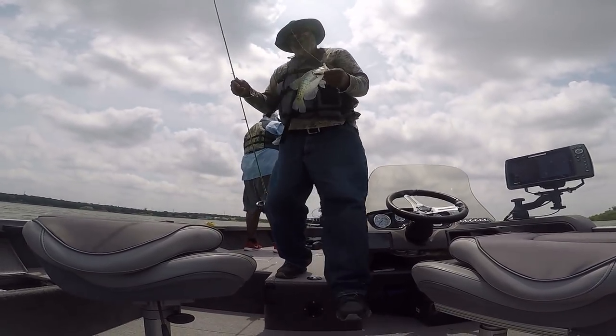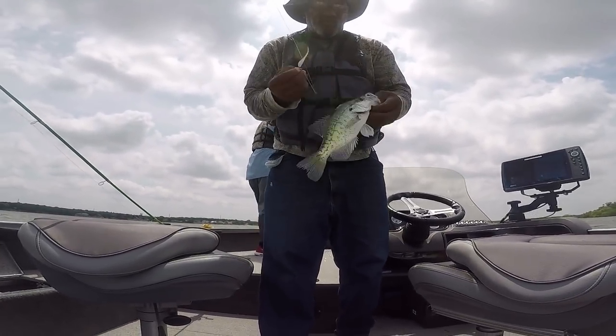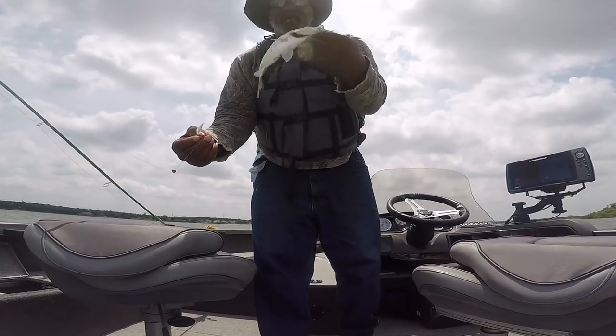Billy jig, a white one, regular jig, white. They hit it pretty good. It's a small fish, but we're going back in to see what we can do.